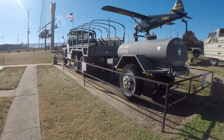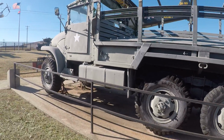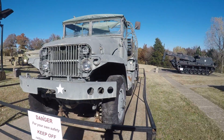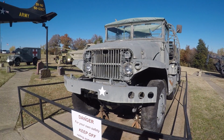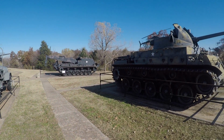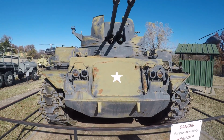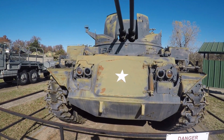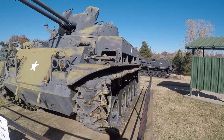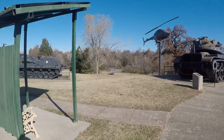Here we go, the fuel truck. Let's see, this one is a 2.5 ton M135 cargo truck made by General Motors, automatic transmission, in service from 52 to 66. This one is called the Duster. It's a twin 40 millimeter anti-aircraft gun, model M42 by General Motors. I bet you that's a Patton tank over there. We'll have to see it last if I have any more power left.